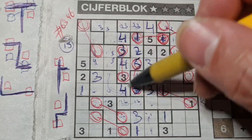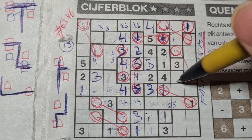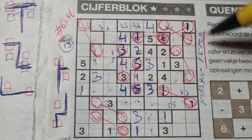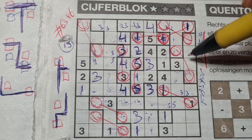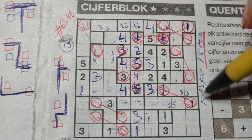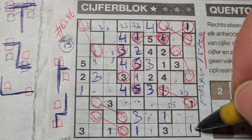This box can be a 5, so the 5 could be here, could be there. This box can be 3, so the 3 could be here, could be there. Well, these 2 boxes can be 1. Those 2 boxes can be 1. So 1 box left for the 1. Should be there.